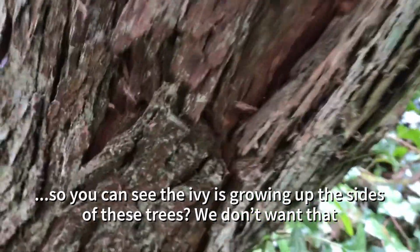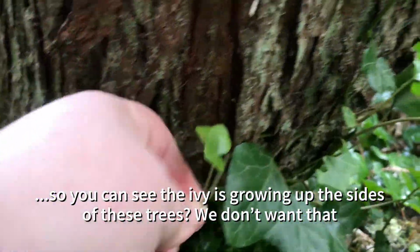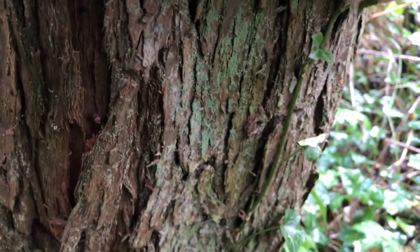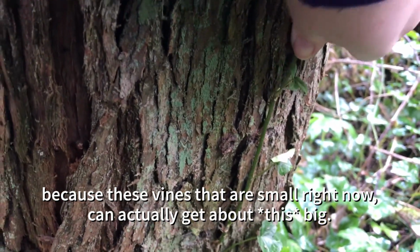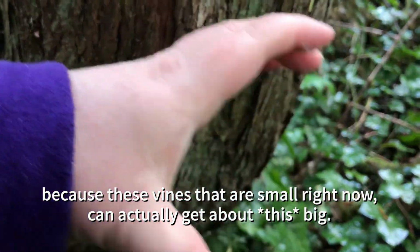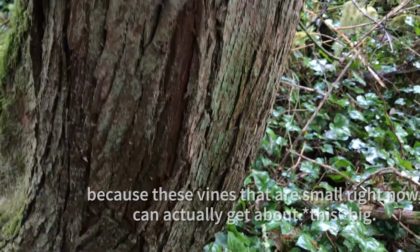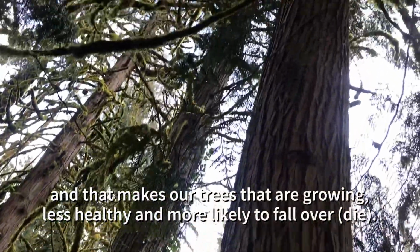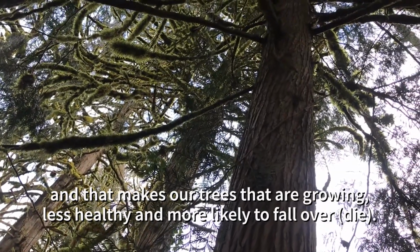So you can see how the ivy is growing up the side of the trees. We don't want that, because these vines that are small right now can actually get about this big, and that makes our trees that are growing less healthy and more likely to fall over.